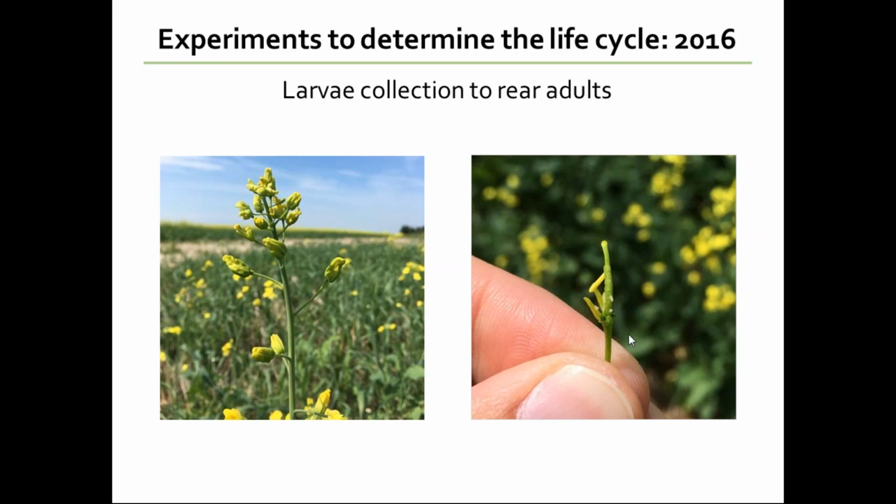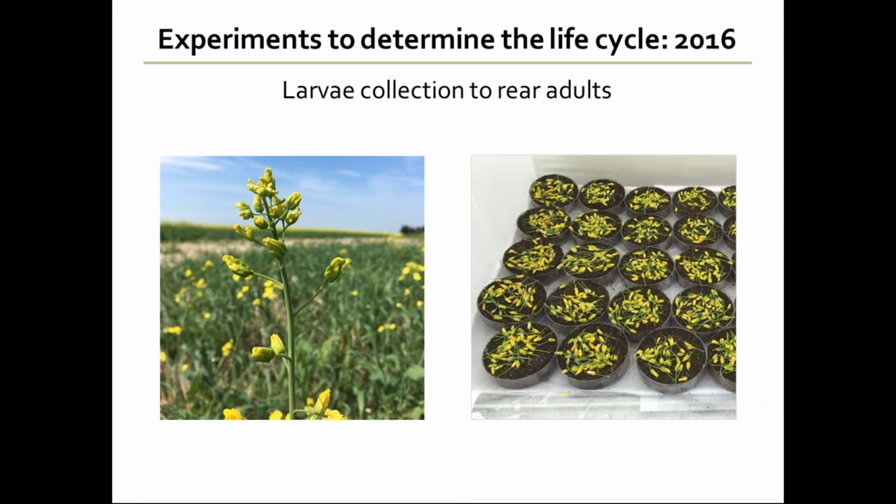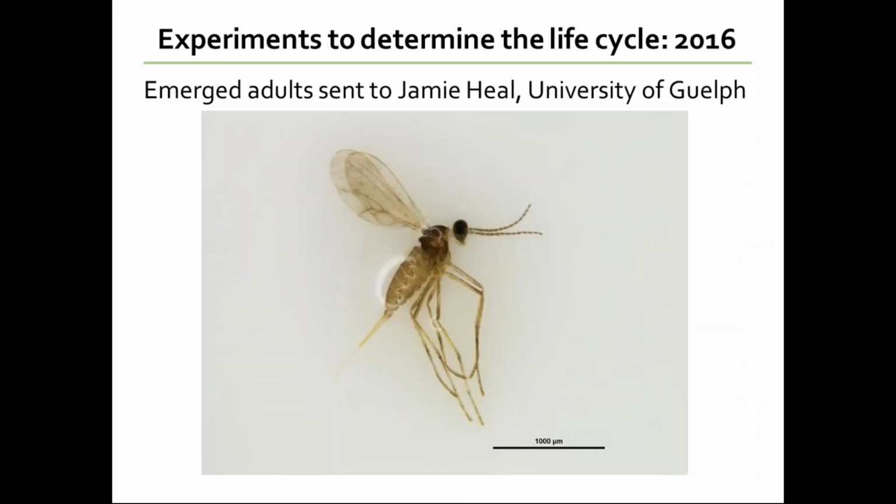So we collected a bunch of these flower galls and we brought them into the lab. We put them on top of some soil to let the larvae crawl into and pupate in, and then we looked at the adults that emerged. And so here's a representative female that emerged. This female is preserved in alcohol. When they first emerge, it doesn't show up that well on this photo, but their wings are covered in quite a few hairs, and the pattern is no longer recognizable in this photo, but there is kind of a mottled pattern across their wings.